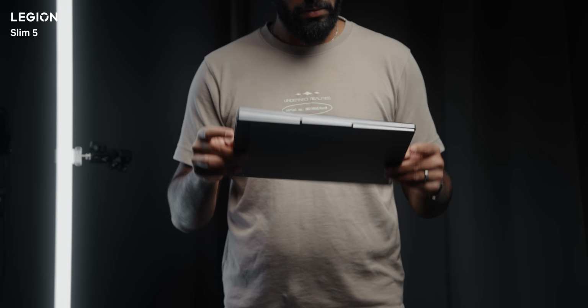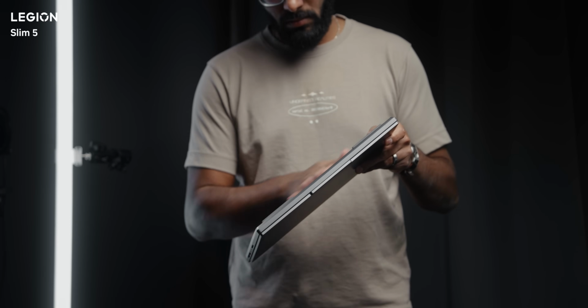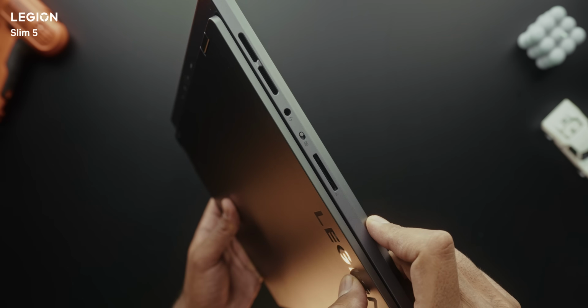The build quality is also really good since the top and bottom panels are made out of aluminum, and I also appreciate the smaller details, like this top lid, for example, is smaller than the bottom deck, and this just makes opening the lid with one hand a lot easier, and it's more friendly to use as well. And you also have a webcam kill switch on the side, which is a really thoughtful feature as well.